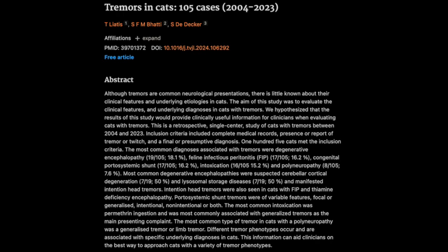Absolutely. This study gives us a great snapshot of what vets have been seeing over the past 2 decades. So right off the bat, I was surprised to learn just how many cats were diagnosed with tremors in this study. Yeah, 105. It makes you realize this isn't as uncommon as we might think. That's a good point. It really emphasizes that paying attention to any tremors in our cats is crucial. Right. And what's fascinating here is that the study helped pinpoint the most frequent causes behind those tremors.